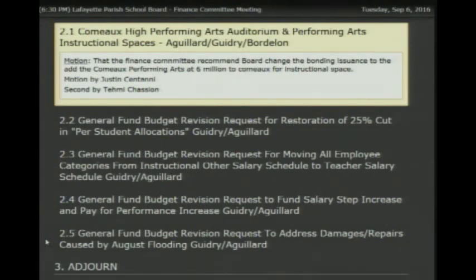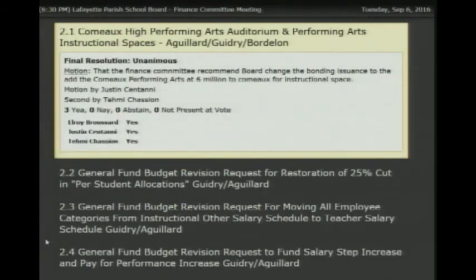Three, four, none against. All right, well, that passes, and we will move on to item number two, the general fund budget revision request for restoration of 25% cut in per student allocations. Mr. Guidry.